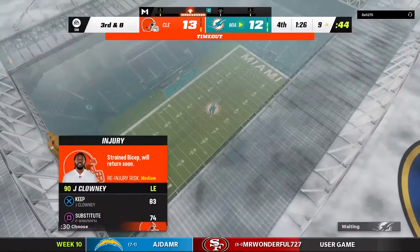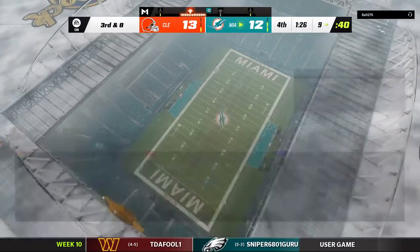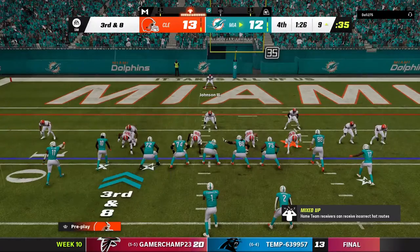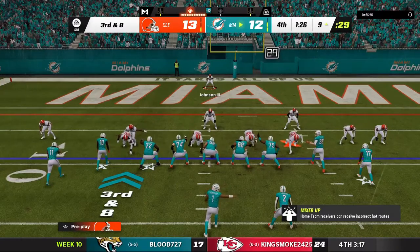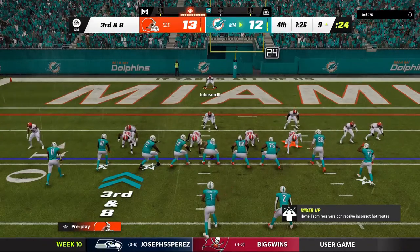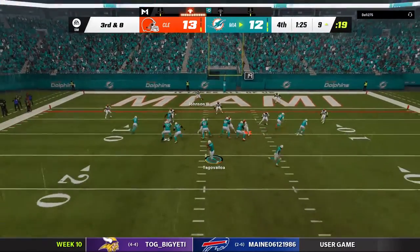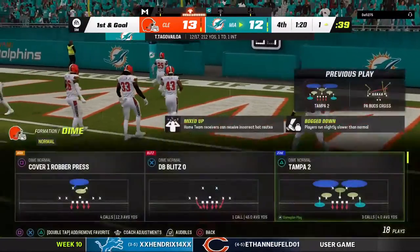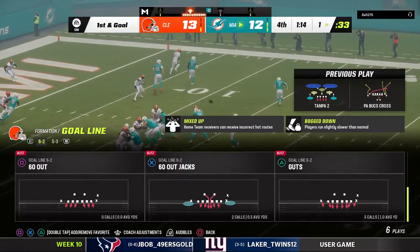Now the Dolphins are going to burn the first of their timeouts as they'll talk it over here before what will be an important third down. They'll be in search of 8 yards here as they hope to convert the first down. Tagovailoa. And it's caught. And he'll be taken down, but he does have first down yardage. A strong 8 yards will keep this drive rolling.